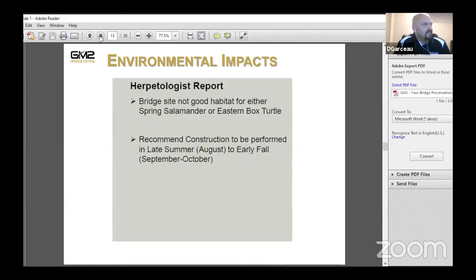Next slide. As a result, we had to hire a herpetologist to go out to the site and walk the stream. Based on the evaluation of the site and the herpetologist's recommendations, it was concluded that the bridge site is essentially not a good habitat for either the salamander or the eastern box turtle. However, there will be some precautions during construction. The herpetologist is recommending that a lot of the in-water work should be performed in late summer to early fall. Next slide.